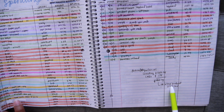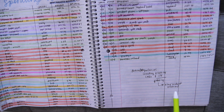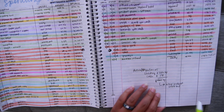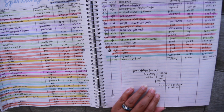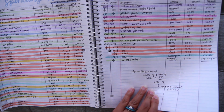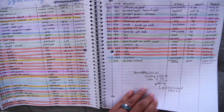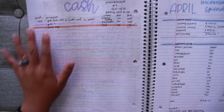It is done in my spreadsheet. I just haven't done it on here just yet, which I want to do because I really want to fill up this notebook and see how much of the budgeting spreadsheets I can get into here in a year. Actually, technically from April, because I didn't do January, February, or March. And on here I have the cash spending.